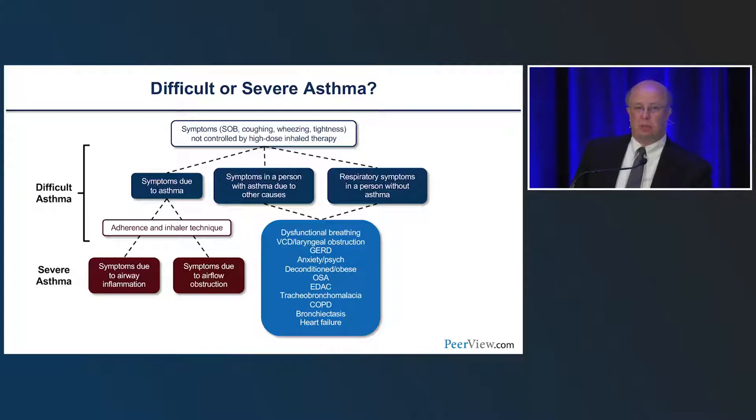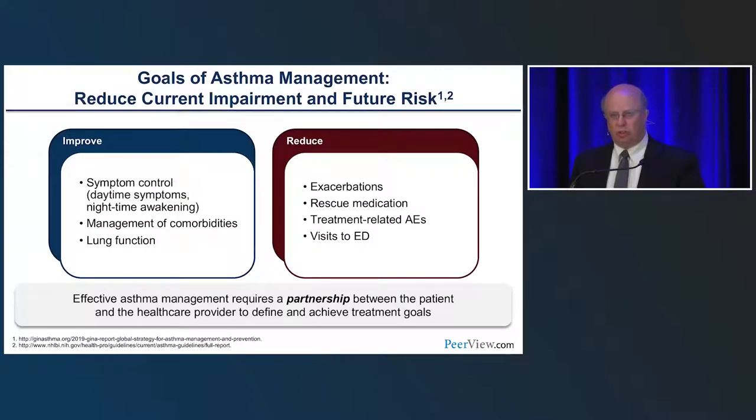Not everything has to be ruled out to the nth degree, but it all needs to be thought about, because there's a lot of patients out there who look like they have asthma, but they also have one of these additional factors that without addressing them, we just won't do as well for our patients. And then we need to set goals and help our patients realize what asthma control should look like. Asthmatics as a group have exceptionally low expectations for how well their asthma can be managed, exceptionally low. And it's our job to help them change that.